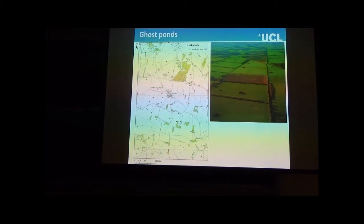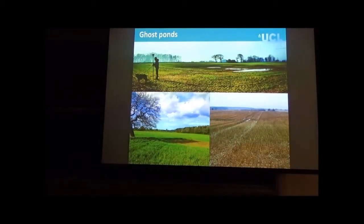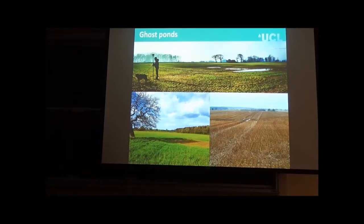This is an aerial shot of Norfolk, and you can see there's still a lot of ponds here, dotted around the fields, but then you have these little ghostly marks where there used to be something there, and it's since been buried. So these are our ghost ponds. And this is what they look like on the ground.